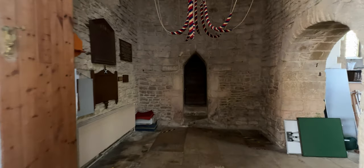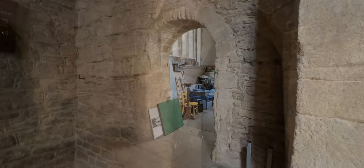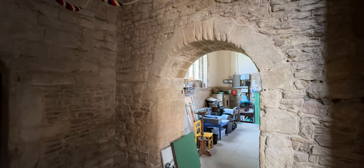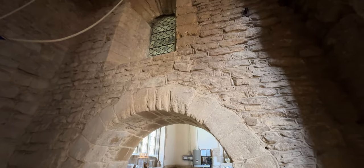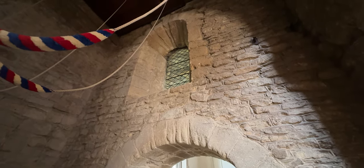That is also Anglo-Saxon. I was going to say window, but it's actually a doorway with steps. Look how thick the walls are. Just inside the Anglo-Saxon arch is that, which is an absolute classic Norman arch. Got it all going on here. And above it, you've got a Norman window as well. 1100s probably.